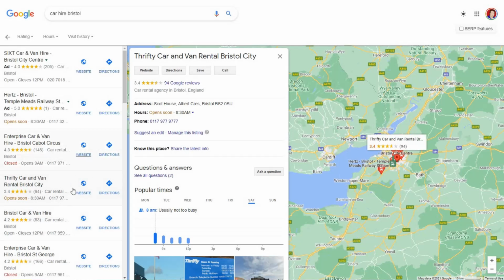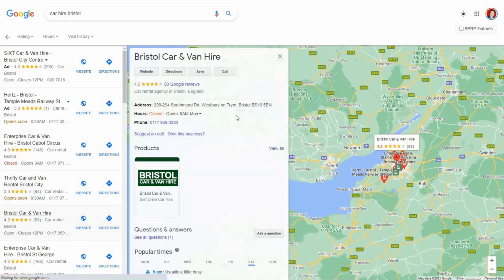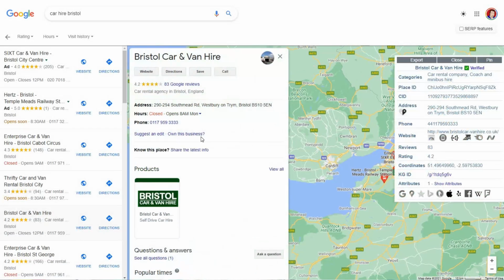So if I click through to their websites to get ideas and directions, and I click just doing this, I'm giving, for instance, this Bristol car van hire now, Google just gives them a little bit of credit because I'm a person here that's clicked on their business. So how do you overcome that if you're doing some research? Well, it's quite simple really.